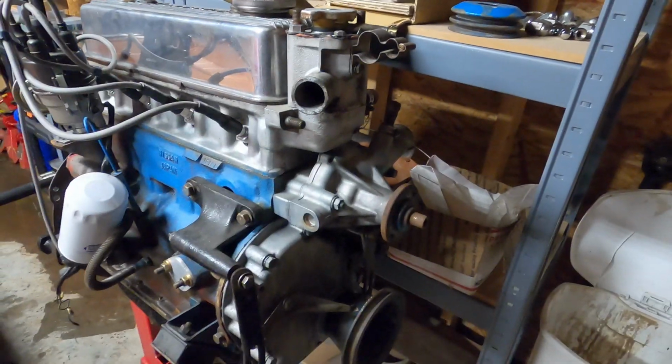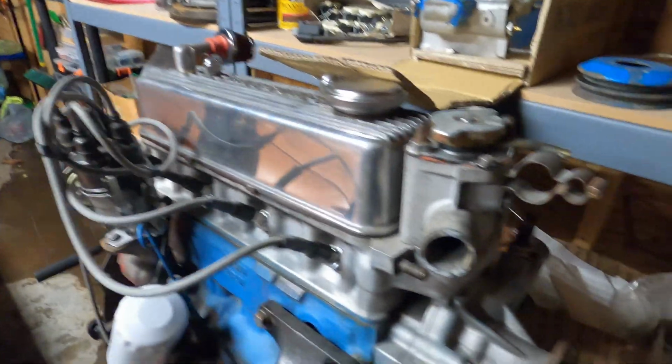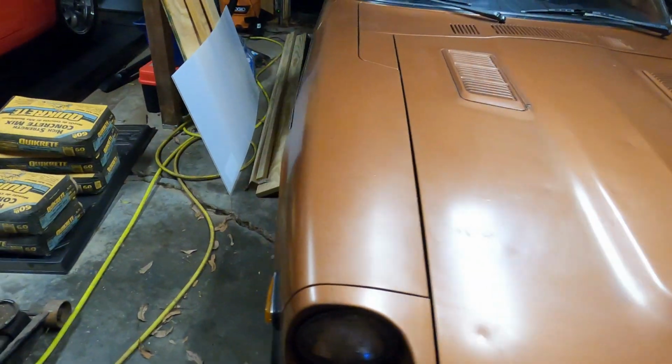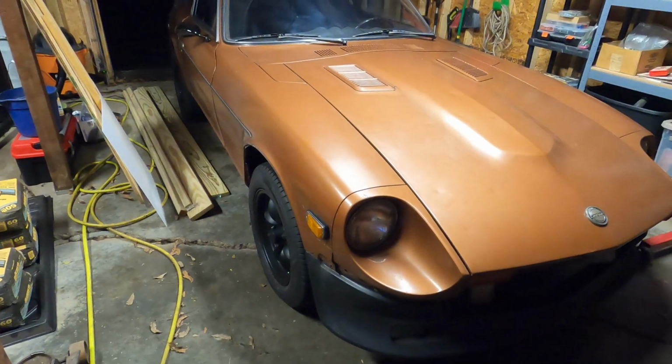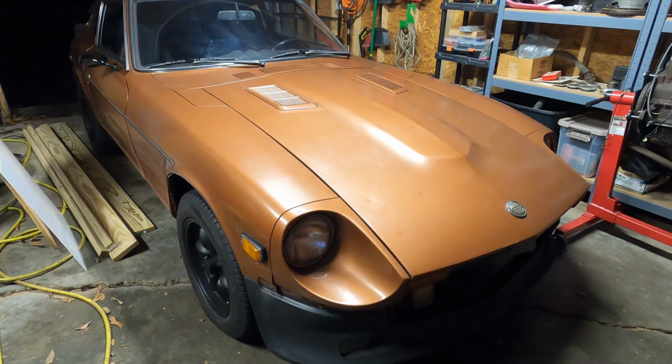The only thing that really makes this one different, and makes it a lot different, is that it's a pushrod engine, so it's not an overhead cam like all the L series are. But with that being said, the L series, like I said, is such a long-running engine line. They were even making them after the Z stopped, to my knowledge, and they were just being put into everything.